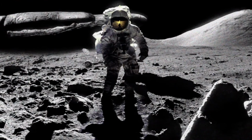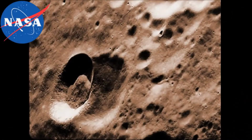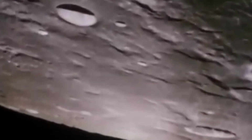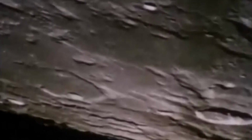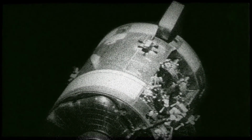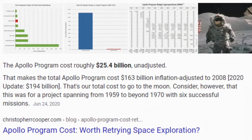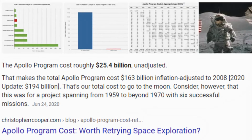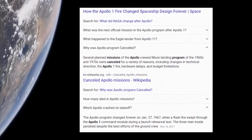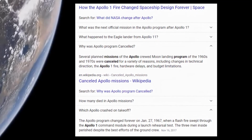The Apollo project was originally intended to include missions 18, 19, and 20, but these missions were cancelled in September 1970, just 18 months after the supposedly successful Apollo moon landing and 6 months after the supposed Apollo 13 near tragedy. According to Wikipedia, several planned missions of the Apollo manned moon landing program of the 1960s and 70s were cancelled for a variety of reasons, including changes in technical direction, the Apollo 1 fire, hardware delays, and budget limitations.